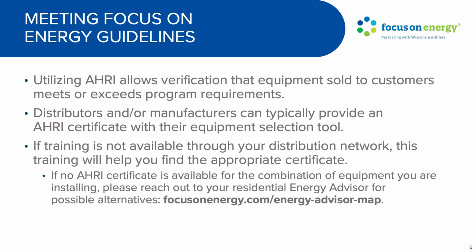Meeting Focus on Energy guidelines. Utilizing AHRI allows verification the equipment sold to the customer meets or exceeds program requirements. Distributors and/or manufacturers can typically provide an AHRI certificate with their equipment selection tool. If training is not available through your distribution network, this training will help you find an appropriate certificate. If no AHRI certificate is available for the combination of equipment you are installing, please reach out to your energy advisor for possible alternatives. Energy Advisor can be found on our website, focusonenergy.com/energy-advisor-map.